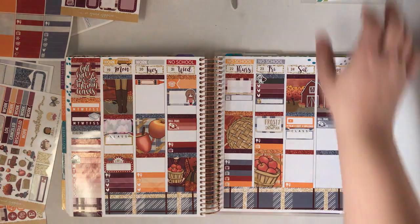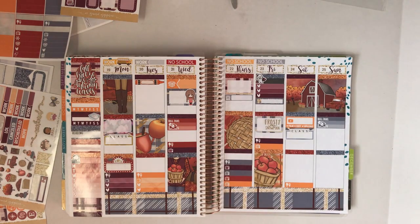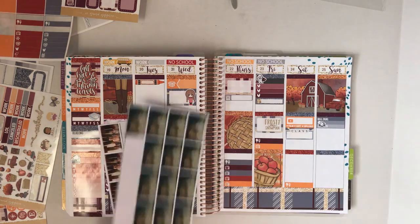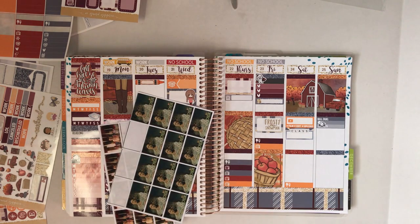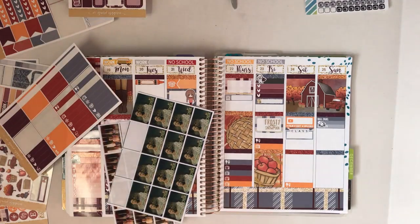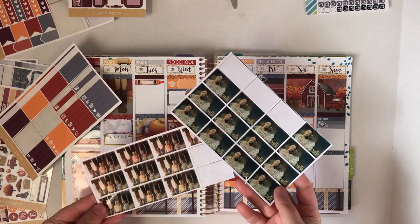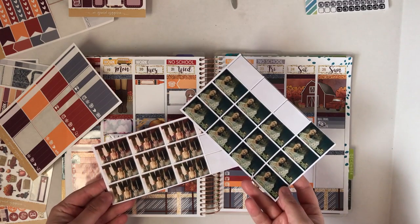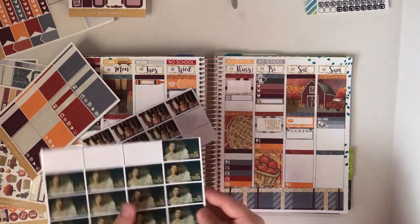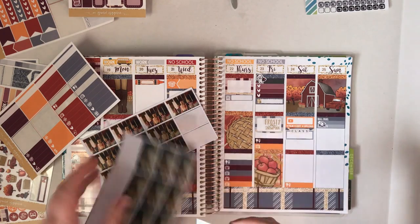And then TV shows, we have, let's see, we have The Walking Dead and Outlander, and 2 other shows that I need to put littles on. So, but for Outlander, I made these stickers on my Cricut. So, am I still recording? Yes. So, I don't trust my camera very much. That's why I always check.